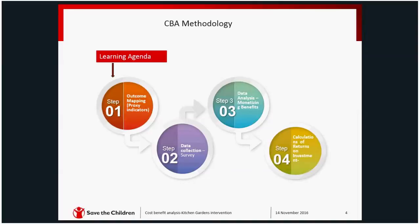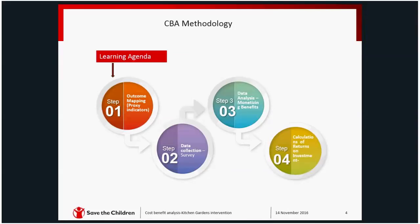Then, in the second step, we went into the field and collected data on the kitchen gardening, along with the data for this cost benefit analysis. The important point is that we did not conduct an exclusive study for the cost benefit analysis. Rather, it was an ongoing study, and we built this methodology into it and got the required data in a very cost effective way.